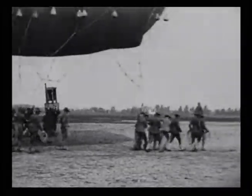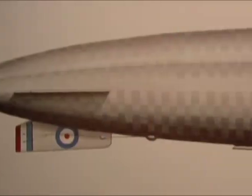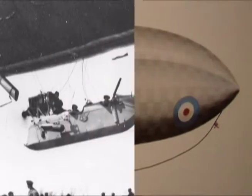The U.S. Army's 12th Balloon Squadron was ordered to the French front on the 1st of September. One balloon broke away, and its two observers, Lieutenants Tate and Hinman, were captured by the Germans. The North Sea 9, flying in thick mist, was fired upon by a German U-boat.